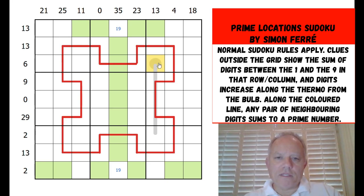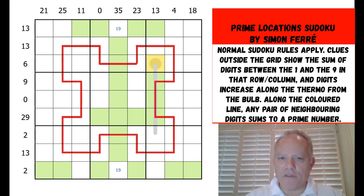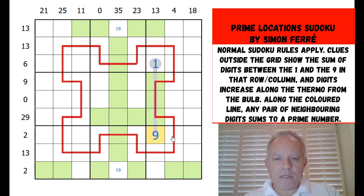Now what about the thermometer on a 13 clue? I think this means that the 1 and the 9... Oh, yes, okay. The way to look at it is these three cells that aren't at the ends of the thermometer can't be 1 or 9, so they must be green by this method I'm using. And that means that the 1 and the 9 in this column can only be separated by a maximum of 3 cells for a sum of 13. So they must actually be on the ends of the thermometer, and we get digits in the grid. They must be 1 and 9.